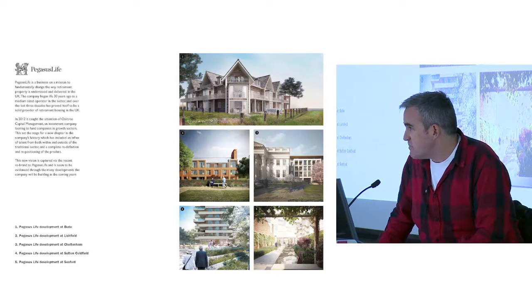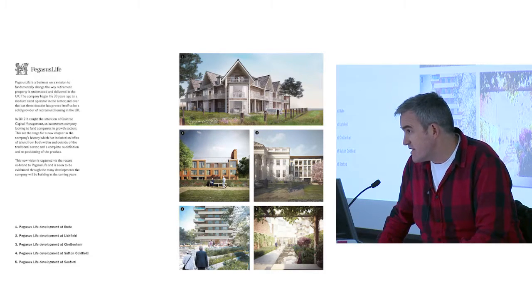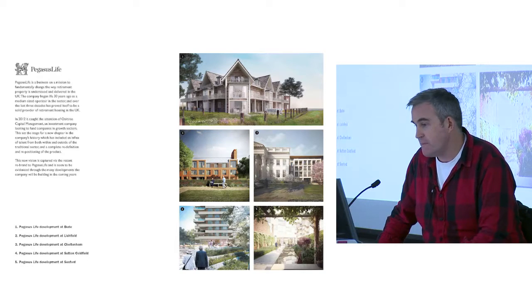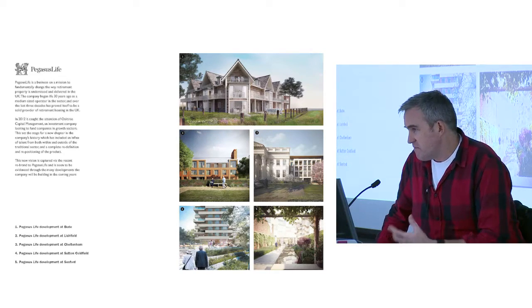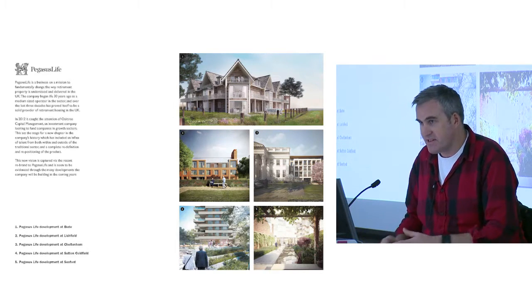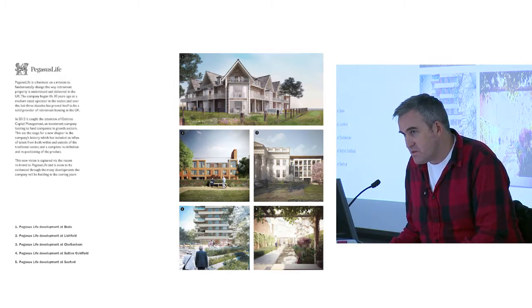The client is Pegasus Life. You should look them up, actually. They work with about 12 different architects, really good architects, and we're very proud to be working with them. They're looking at top-end retirement homes, targeting people when they're 55 rather than 75. So it's not needs-based. It's actually a choice where people go, and they might go there when they're still working.